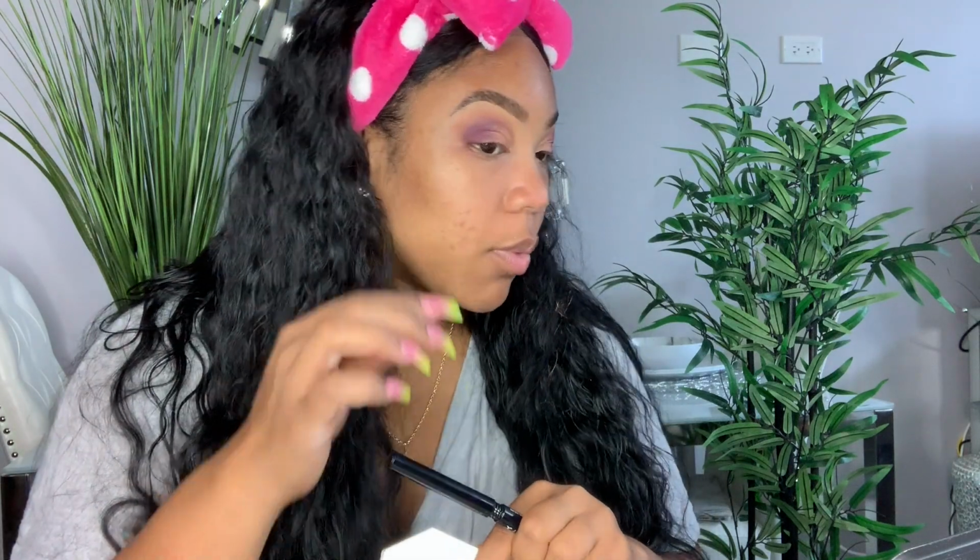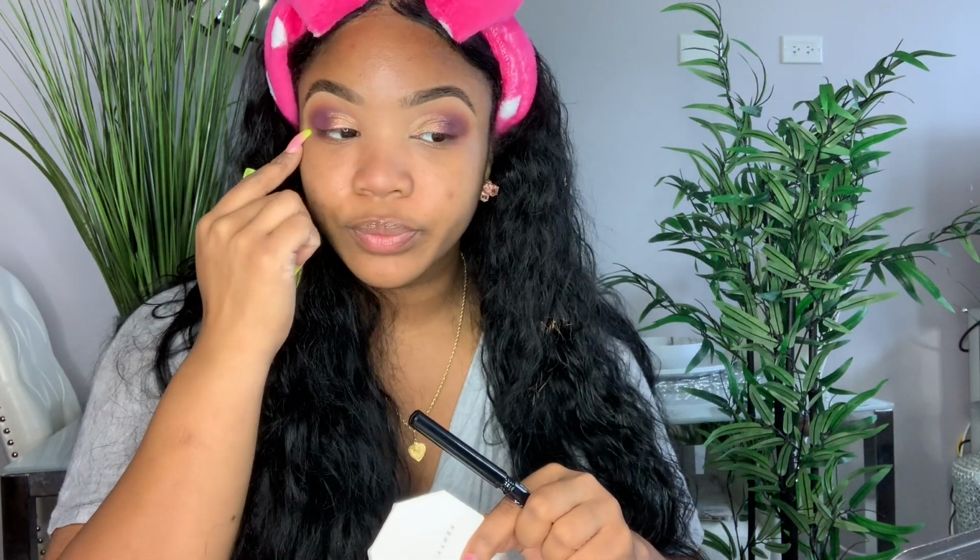Sorry. I'm gonna do just a plain line. I don't think I want to do a wing. What do y'all think? I kind of just want the purple to pop.